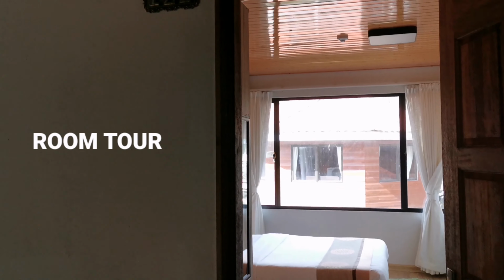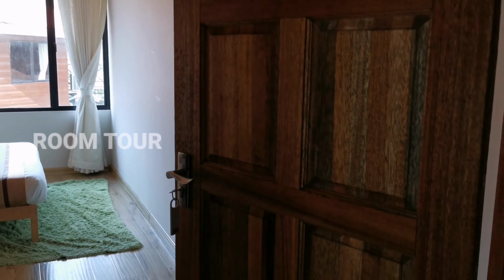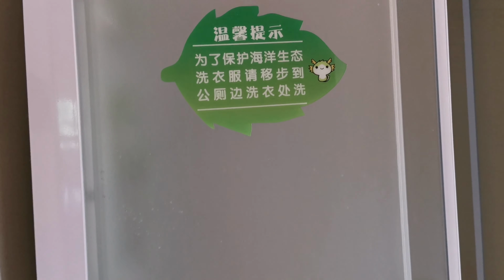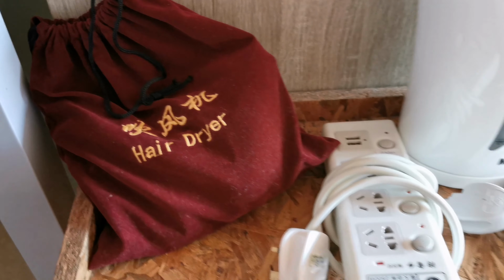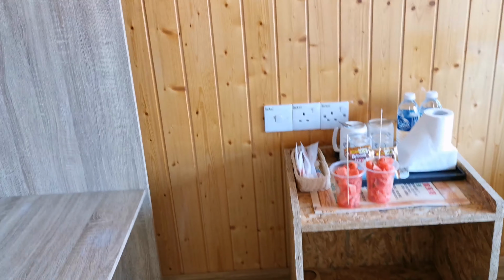Room tour. We're staying at this room number 122. Let's go inside and see what it looks like. And that is the toilet, hairdryer, water heater extension, and this is how it looks like.